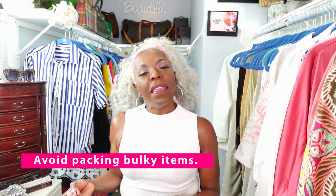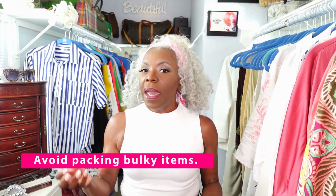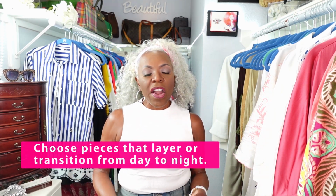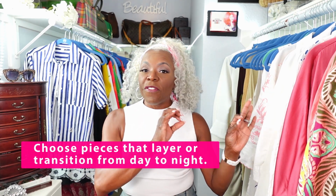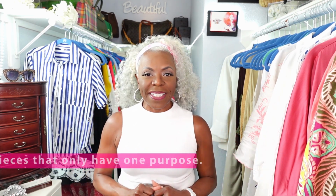Avoid packing anything that's bulky. For example, if you're coming from a cooler climate and you're still wearing sweaters or lightweight jackets, wear that onto the plane so that doesn't have to go into your suitcase or your personal carry-on item. Select items that layer and easily transition from day to night. Try to limit the number of items that only serve one purpose. Now, of course, there are exceptions to every rule.